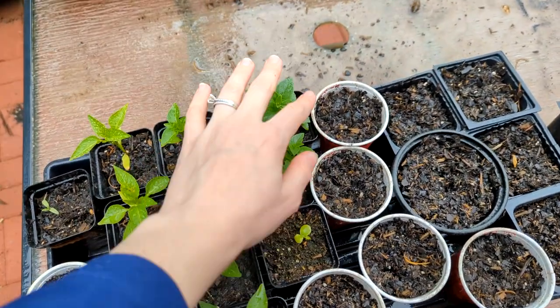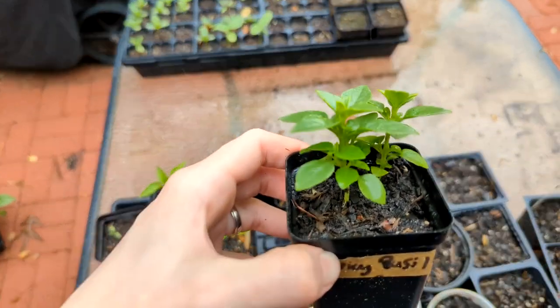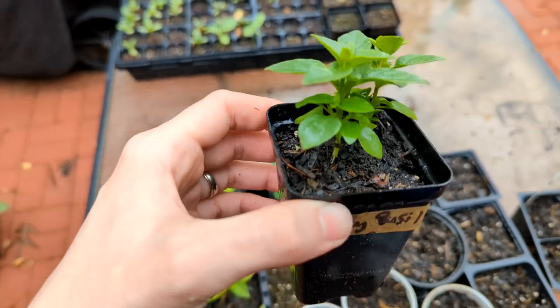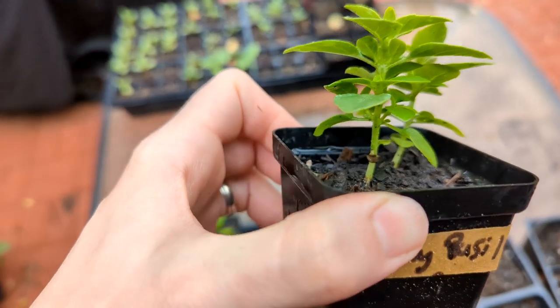And then these are spicy globe basil. They are cute, round, bush-shaped basil plants, and I haven't pinched them yet, but they kind of look like they're already bushing out.